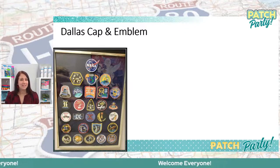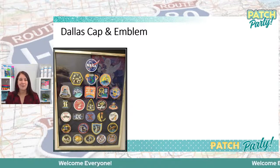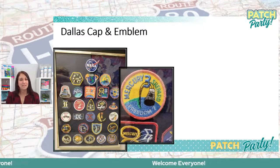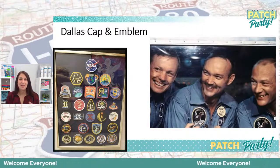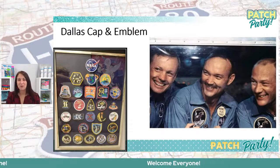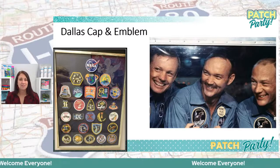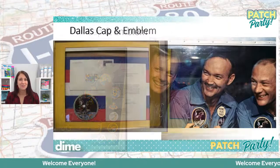So this display hangs on the wall of Dime headquarters in Dallas, Texas, and we are very proud of this heritage. In this display, you'll see patches from missions like Mercury, Gemini, and even the Apollo mission. I bet you guys are familiar with this photo. These are the three astronauts when they returned from the moon. But look at the patches on their flight suits. Those were actually created by Dallas Cap and Emblem. So our patches actually have gone to the moon and back.